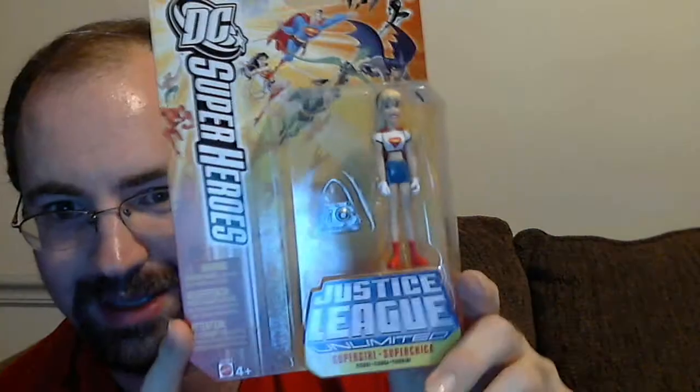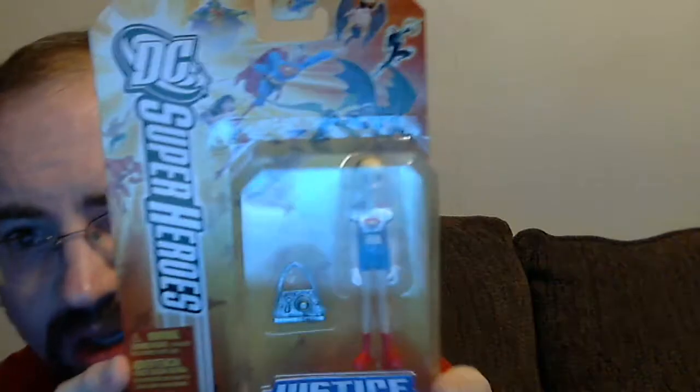Bought it, and it wasn't even this one. It was a figure that was less interesting, and they had multiple figures up for the $6.99 price. I said, well, let me at least have the Supergirl. I'd rather have her than one of the other ones. But take a look at that.